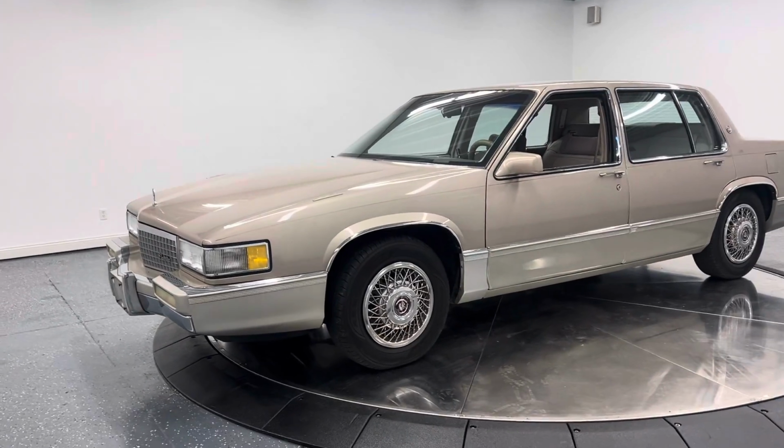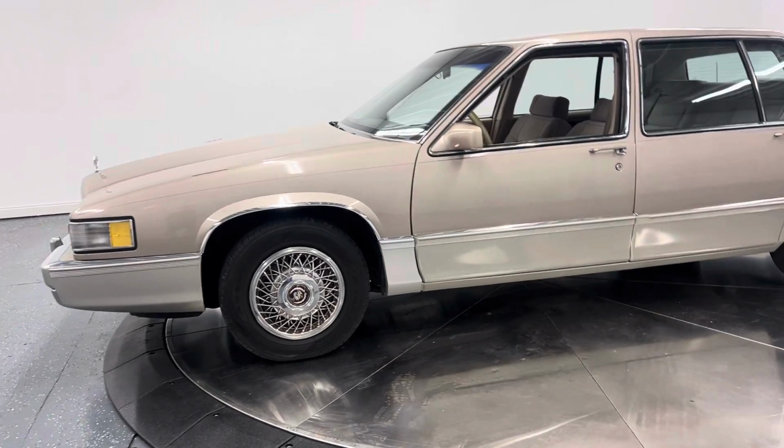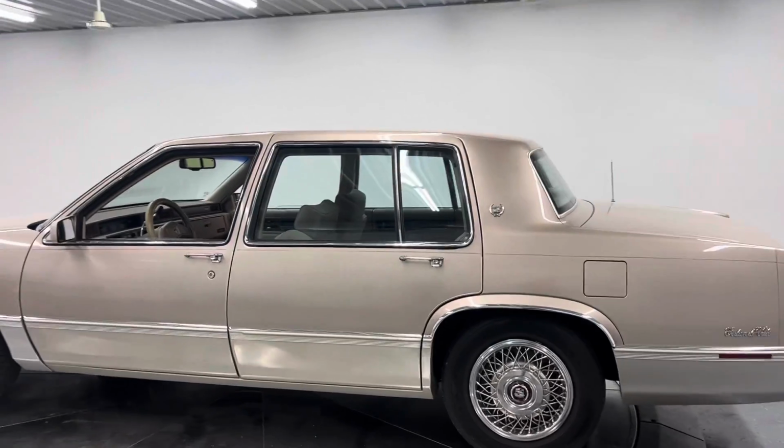Yeah, it is evening time, but we're here burning the midnight oil. Going to show you some more collector cars. We're going to show you a 1989 Cadillac Sedan DeVille.